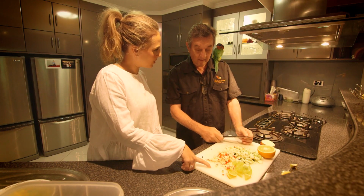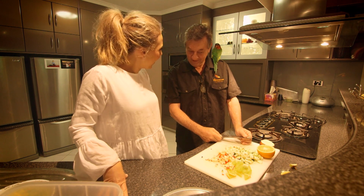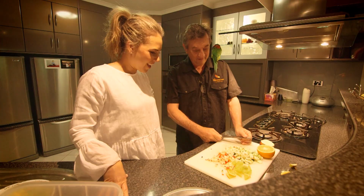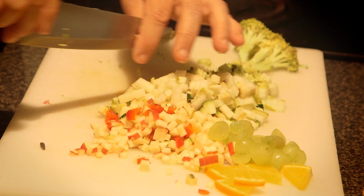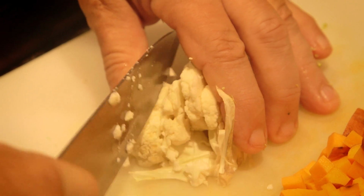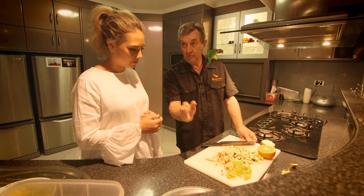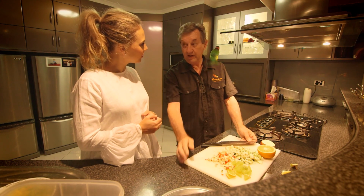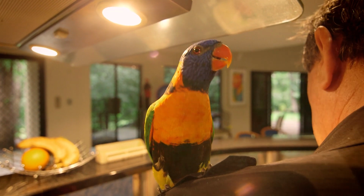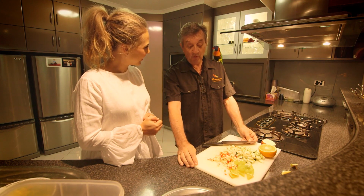So this is for the guests or for the birds? No, this is for the birds. Oh my goodness. It's a fresh salad of everything. Apples, oranges, grapes, watermelon at times. They get sweet potato, they get cauliflower, they get broccoli. We basically give them a smorgasbord and they pick and choose what they want. But our birds are all very healthy and the breeding is in the feeding, so that's what we do.